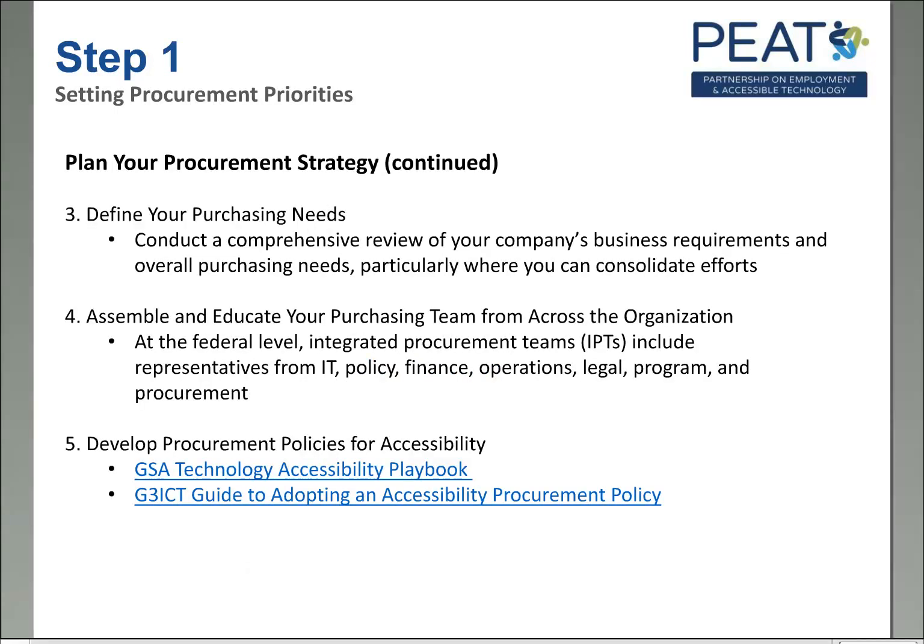So the next step beyond that is defining your purchasing needs, and that starts with conducting a comprehensive review of your company's business requirements and overall purchasing needs, particularly when you can consolidate efforts. And as you assemble and educate your purchasing team, you want to make sure you're drawing from everyone across the organization. That includes representatives from IT, policy, finance, operations, legal, programs, and procurement.